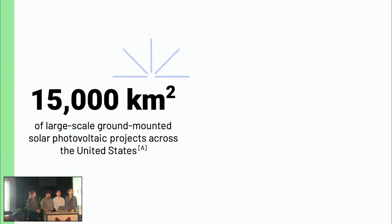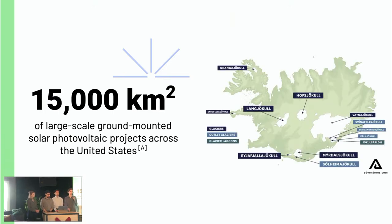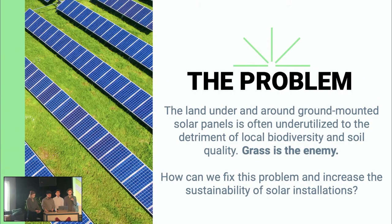A ground-mounted solar panel is a panel that isn't mounted on a rooftop or on a building, but directly in the field itself. Currently in the United States, it's estimated we have about 15,000 square kilometers of currently installed or in-the-works ground-mounted photovoltaic projects. To visualize how large this area is, if you think about all the glaciers that we've walked on or passed by in the past few days, the cumulative total of all of their areas is about 11,400 square kilometers. So this amount of land being used is in excess of that and is primarily located in rural watershed areas within the United States. So why is this a problem?